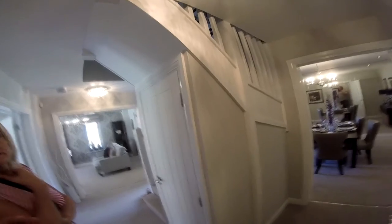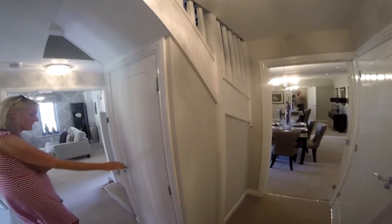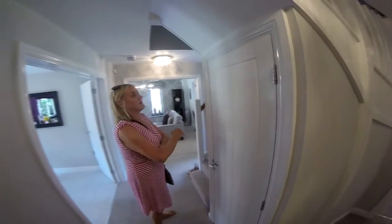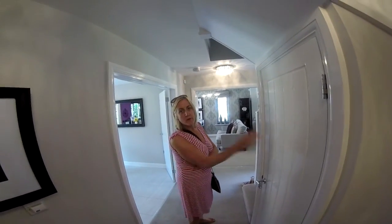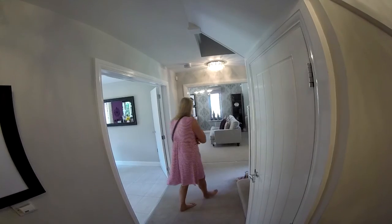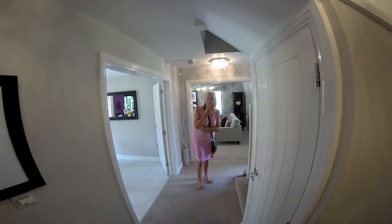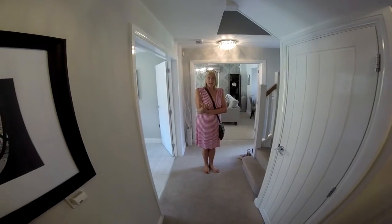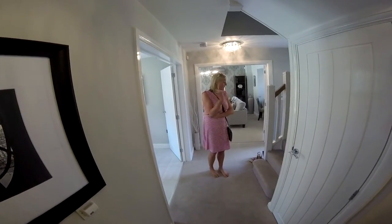I do love how that wraps around. Almost that staircase is a feature in itself. And we need to comment on these doors, aren't they very nice? Which we don't want to embarrass the ladies, but it's a really useful cupboard for coats. But we should bear in mind that this is a show house, and there is an open day today, so there are people coming through.